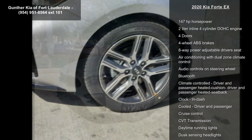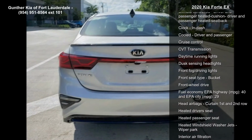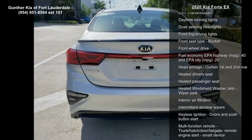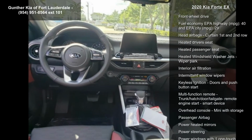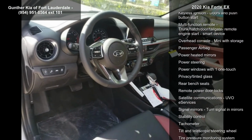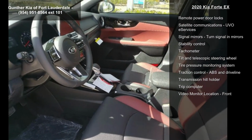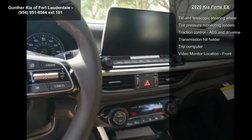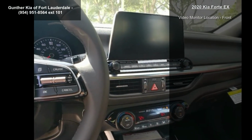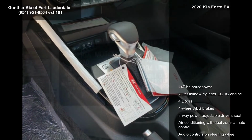Some of the top features included with this vehicle are 147 horsepower, 2-liter inline 4-cylinder DOHC engine, 4 doors, 4-wheel ABS brakes, 8-way power adjustable driver's seat, air conditioning with dual-zone climate control, audio controls on steering wheel, Bluetooth and climate-controlled, driver and passenger heated cushion, driver and passenger heated seat back.